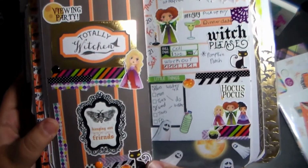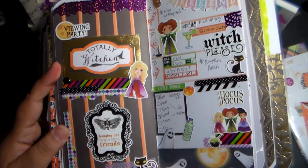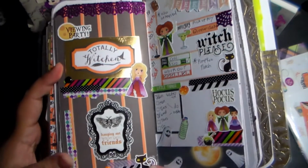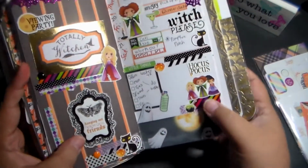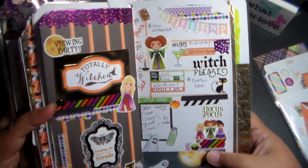So on the decorative page over here, I used some stuff from the Dead and Breakfast collection from Recollections, totally witchin'. I thought that was adorable. And then this one down here says hanging out with my ghoul friends, which I thought was perfect for the sisters. So I love how those pages turned out.